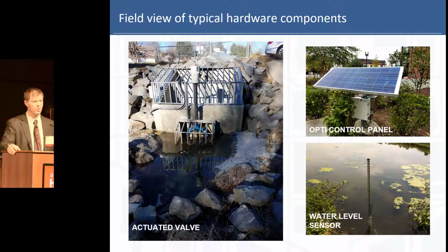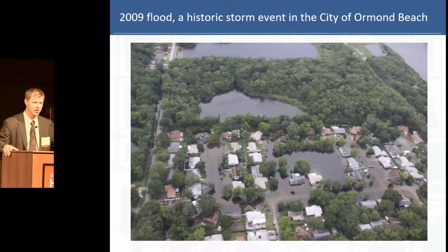People always ask, well, Victor, what happens if that valve fails shut or doesn't open? We're civil engineers. We design for redundancy, and so if we lose power or cellular telemetry, there's always fail-safes in the system. And the easy example here is that this valve is only controlling a couple feet of level, and there's overflows, multiple bypass ways of the water to get out of the system. So back to Ormond Beach. Now that everyone is an expert in continuous monitoring and adaptive control, I want to show you what happened in Hurricane Irma.